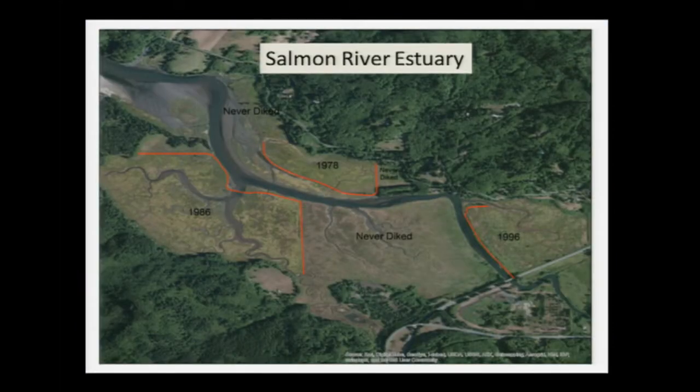And then we also went to the Salmon River estuary, where there's been ongoing restoration since the late 1970s. And they've had a series of dike removals in 1978, 86, and 96, and then more recently, so about every 11 years, they remove a dike. So we did the same thing, put in a transect in the 1978 removal, and then the restoration so that we could look at roughly 40 years since dike removal. So we have 1 year, 2 year, 40 years, kind of the idea there.